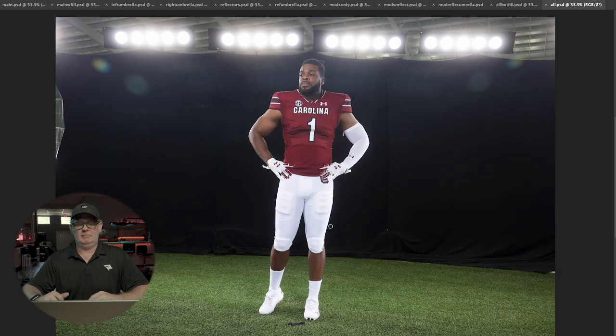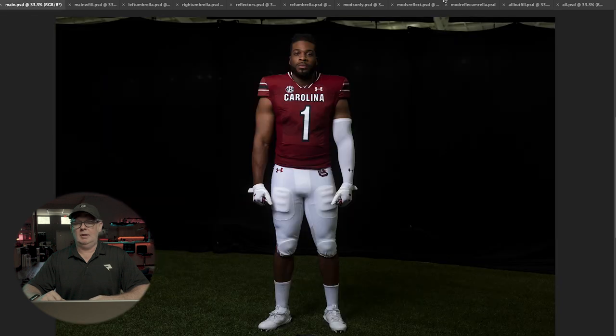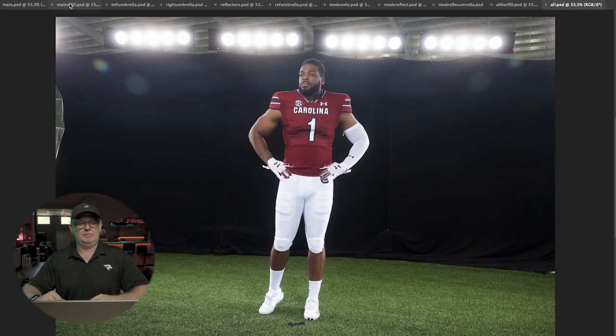Then here is everything, with the fill light. So this is the full setup. This is all, what is it, 10 lights, I think. So this is everything kicking at one time, and you can kind of see where I started and where I ended with everything.